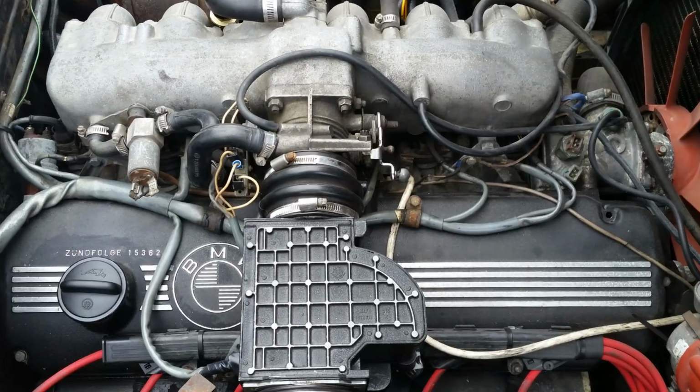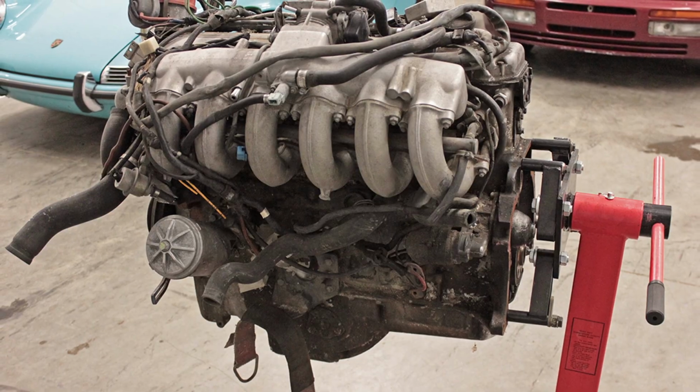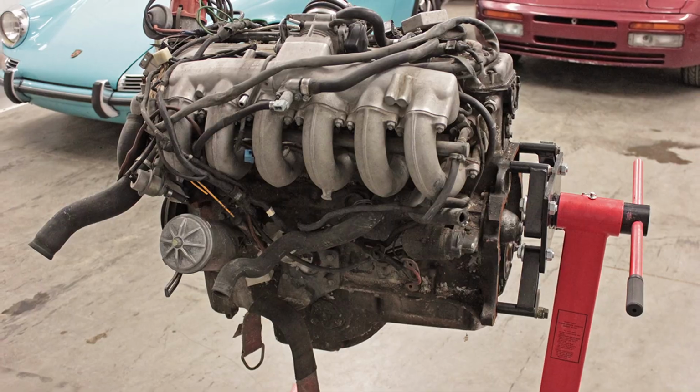Produced from 1980 to 1981, so really a short production for this model. It had a 3.5 liter straight 6 engine, which was the M90, and it was a single overhead cam straight 6 with 215 horsepower, which really isn't that much when you think about it in today's world. But back then it was fine. It wasn't particularly powerful, but it was more than enough to have fun on the streets with a car like this. Now, the M535i came with a 5-speed manual only.